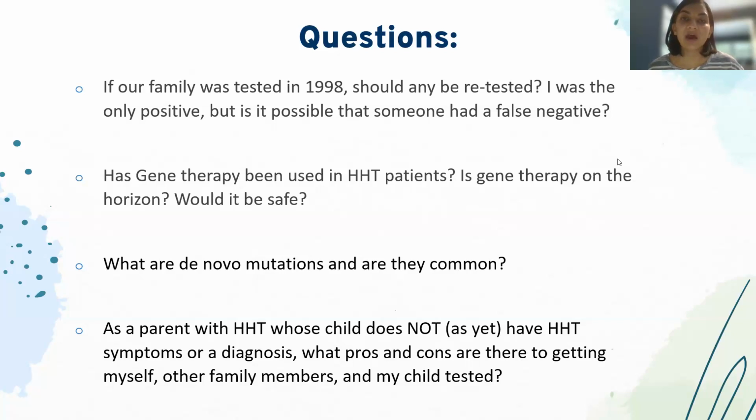But there is the option to do IVF, which is taking the egg and the sperm, combining them, and then testing the embryos to see: are those embryos affected with HHT or are they not?